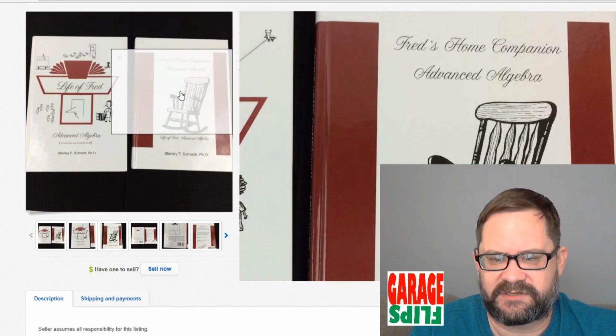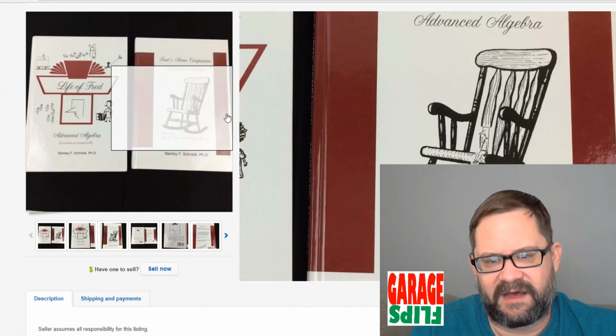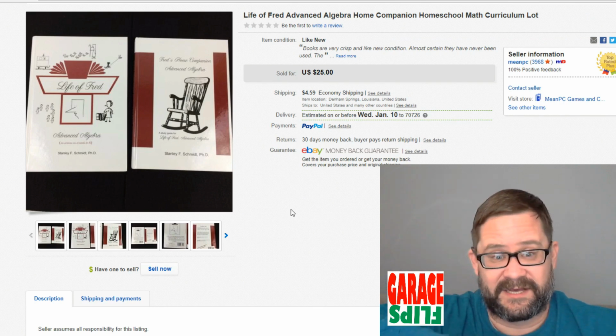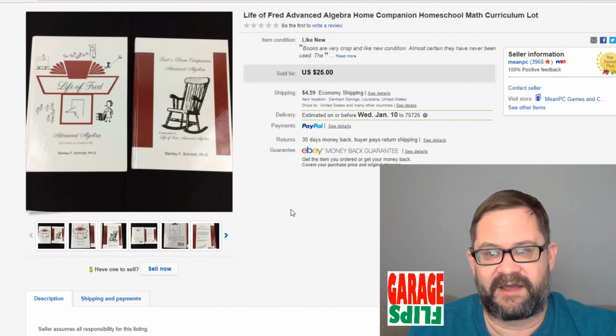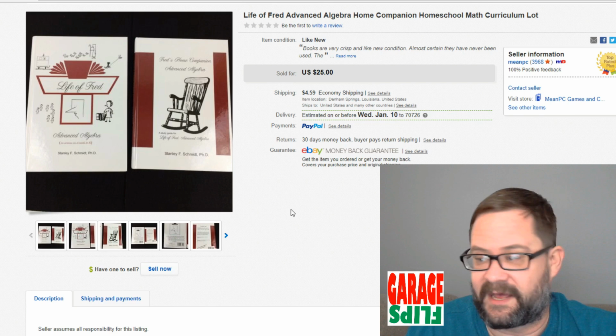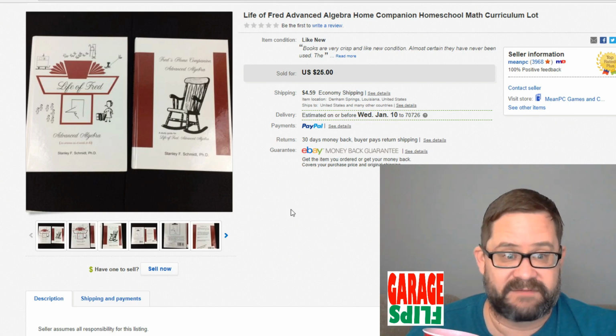Homeschooling textbooks. I've been selling these really well, and I found some at a thrift store, and I found some first at a yard sale. And man, I think this is it. This is the last I have of these Life of Freds. So be on the lookout for these. They're a popular series. I think I've sold like 8 or 9 books now, and I've made really decent money on all of them.